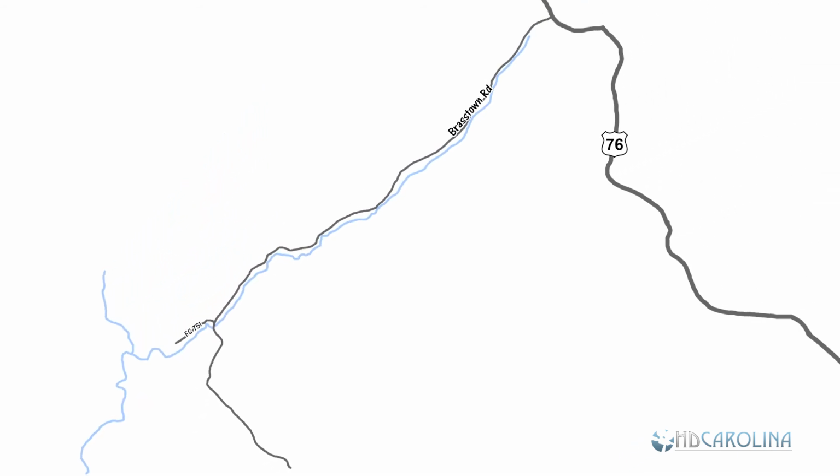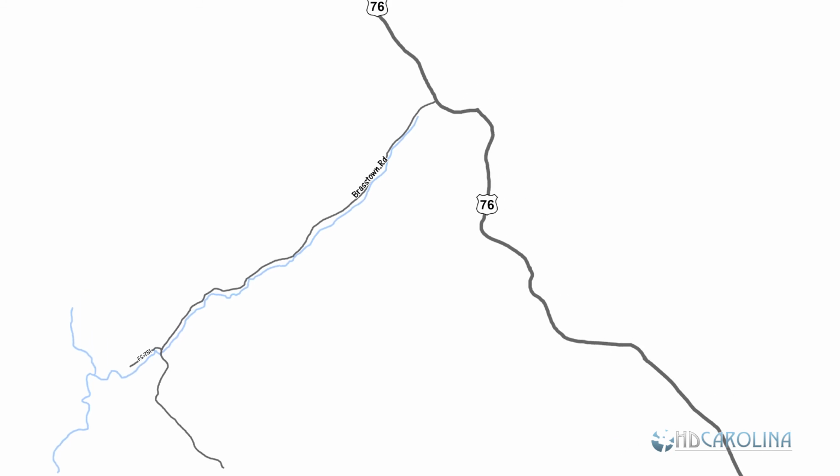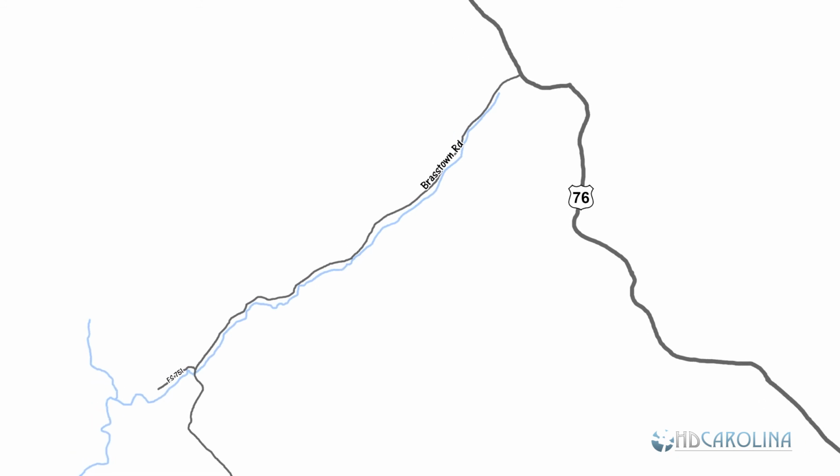The trailhead to Brasstown Falls is located at the end of unpaved forest road FS 751. It is not far off Highway 76, and it is only about 12 miles west of Westminster, South Carolina. Turn left onto Brasstown Road. When it becomes unpaved, FS 751 will be the first road on the right. There is a sign on Highway 76, so you should have no problem finding the turn onto Brasstown Road.